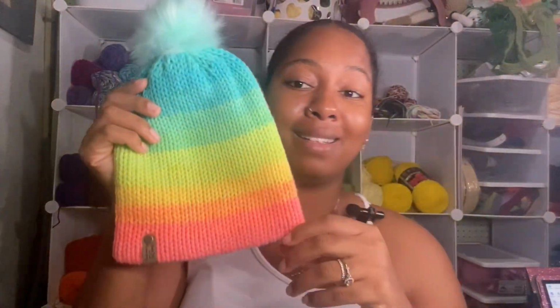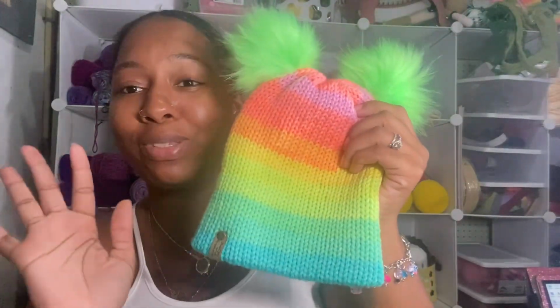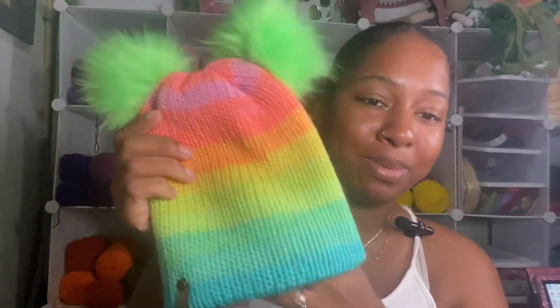And then I have the famous retro stripe. So I have this one with just one pom-pom and I love it. I freaking love it. And I have this fun one with two pom-poms, and I think this would be the most adorable thing on a little baby walking around. I don't know, it's just adorable. But I did that one.